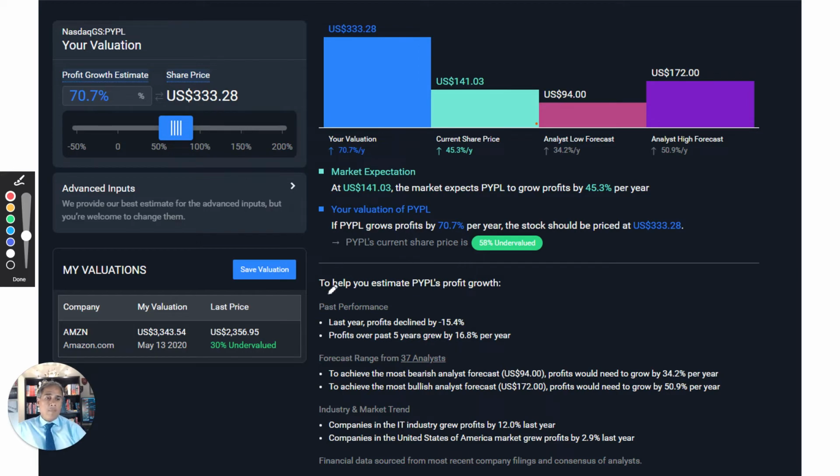Now, here's even better. To help you estimate PayPal's profit growth, because obviously you might ask, well, Alpesh, how am I going to know what PayPal's profit growth is and what its current valuation is and whether I should buy it or not? Well, here are some interesting facts you might want to consider. Last year, profits declined by 15%. So I might be being a bit optimistic at 70. Profits over the past 5 years grew by 16.8% per annum. Still being a bit optimistic?